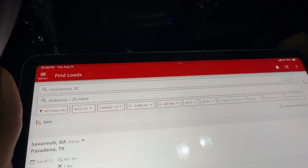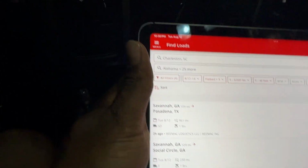So yeah, man, not finding anything right now, but what we'll do is we'll get up in the morning, see what loads we can get, and we'll just go from there. But yeah, guys, not a lot of loads here in Charleston, South Carolina. We did, like I said, find this other one. It's pretty much the same thing that we picked up today. Like I told you, it's a couple of pipes that we're picking up, and this next load that we're picking up, 400 pounds, going to North Carolina.